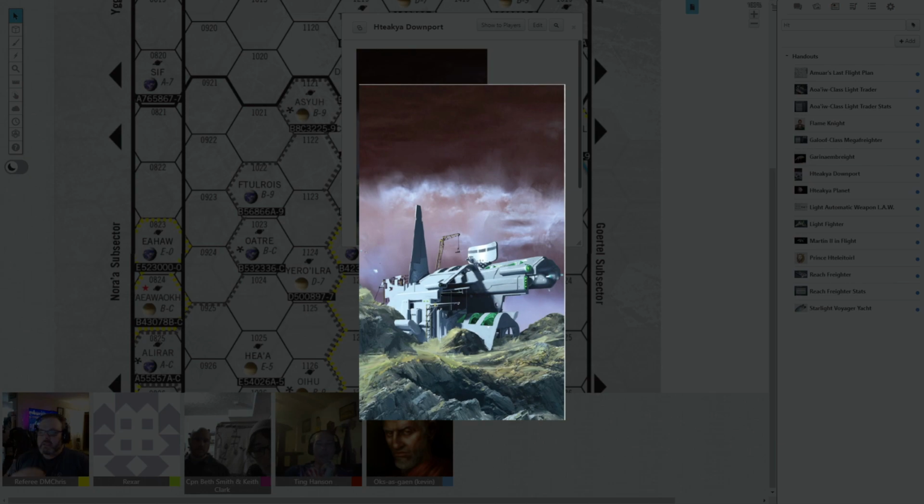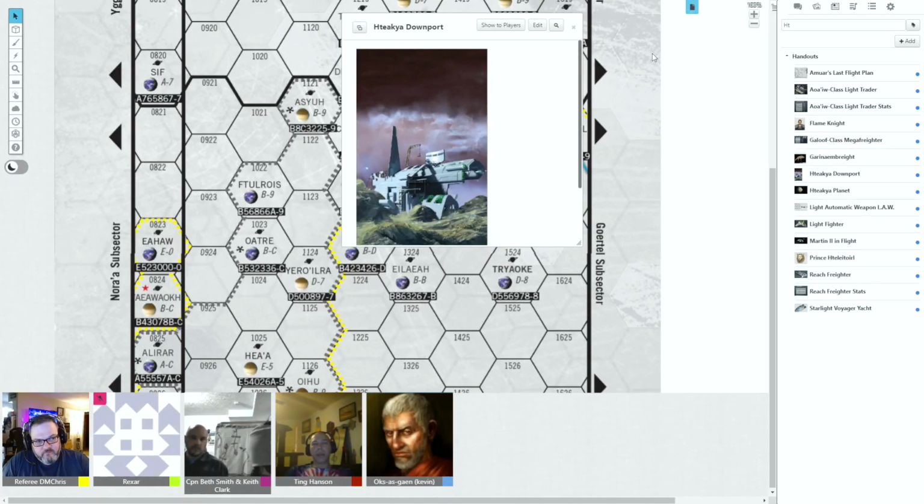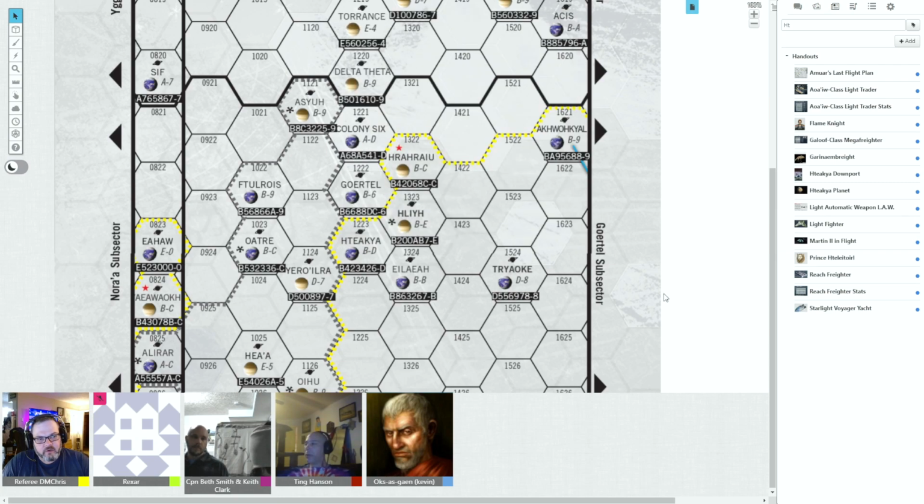You are given priority docking since you are friends of the clan lord, and you can see in the background in this picture, there's a crane there. There's a lot of construction going on. And at first, you're looking at this port and you're thinking, well, there's not a whole lot of docking pads and whatnot. But you see that there's a whole bunch of construction going on.